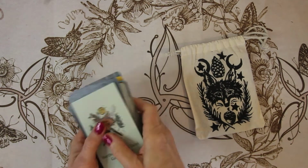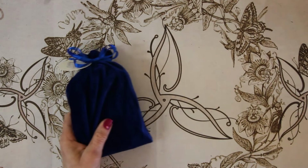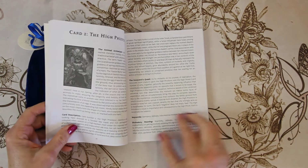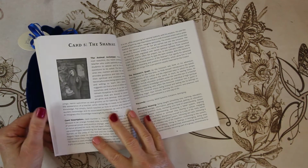So the next deck will be the Bohemian Animal Tarot. This comes with an amazing guidebook. And this is the mass market deck. You can get it on Amazon or wherever you get, probably on Book Depository.